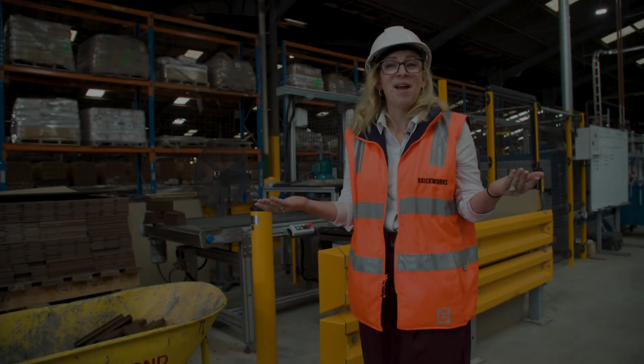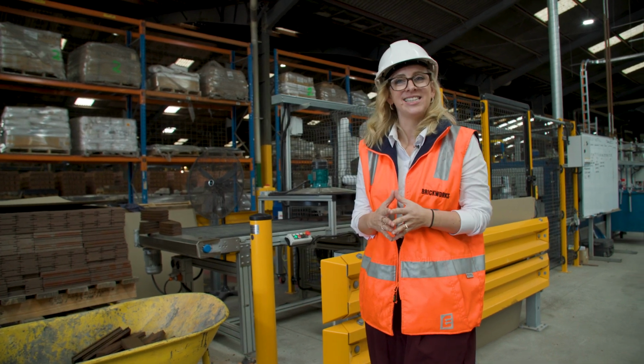And there you have it. That's our new high-speed thin brick processing line here at Brickworks.